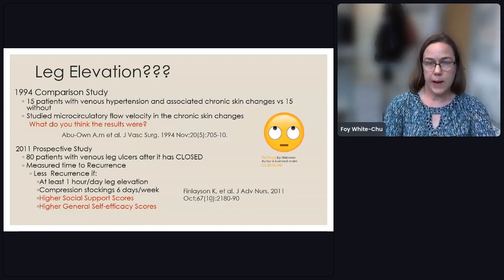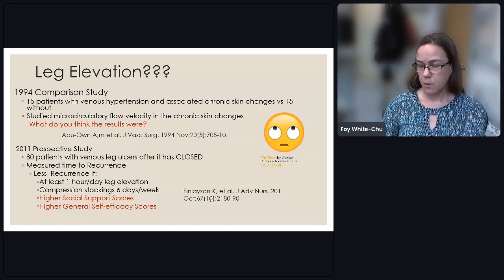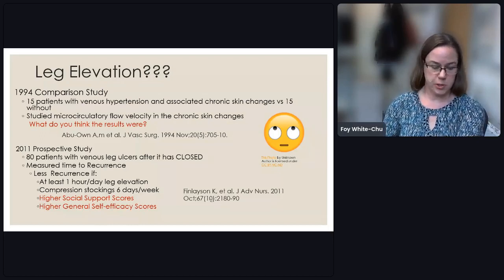So I roll my eyes when I hear, oh, I was told to elevate my legs, and so that's why I'm not exercising. We do a real detriment to our patients when all we do is tell them to elevate their legs and not get moving. Use it or lose it is what we say in geriatrics.